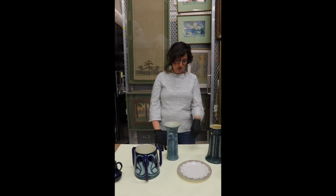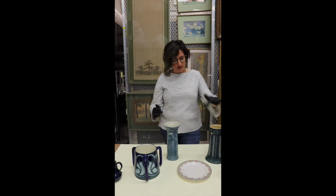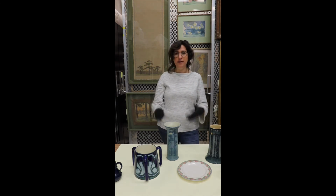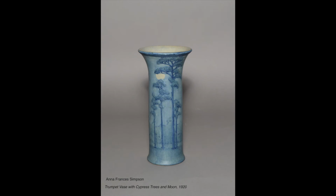That's a design that's repeated. You can see this has a foreground, a middle ground, and a background. I also like to note that it's not a repeated pattern. This is one image. If I took a knife, cut it down the side, and laid it out flat, it would be like one landscape image. So that's a huge jump that Newcomb is taking.